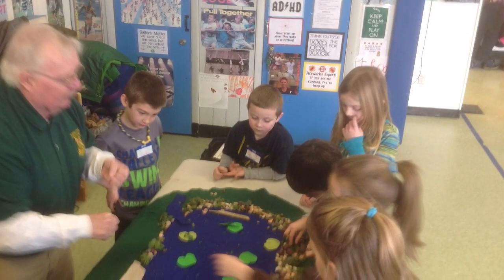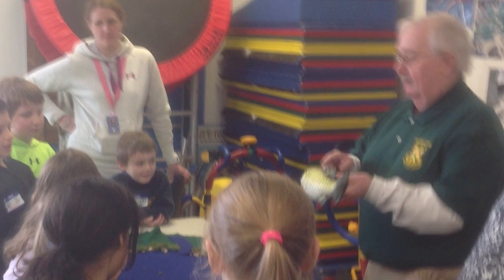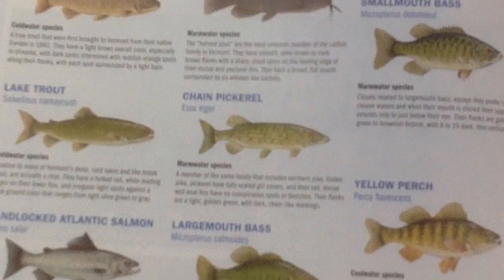Let's Go Fishing instructor Carl leads the children in an interactive exploration of pond life, food chain, fish anatomy, as well as the fish found in Lake Champlain, Vermont.